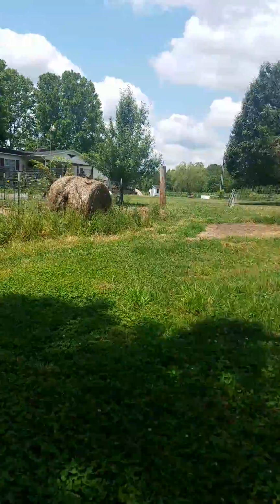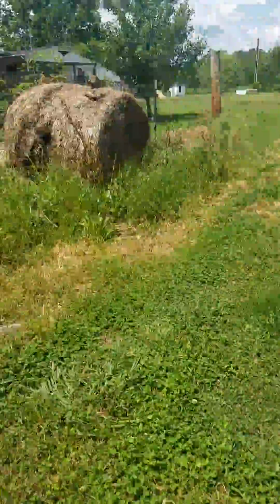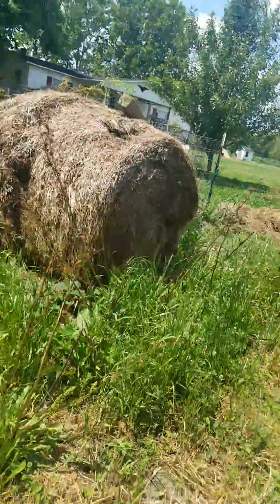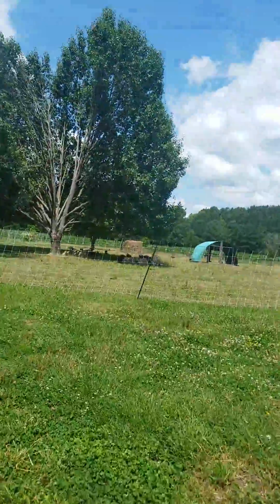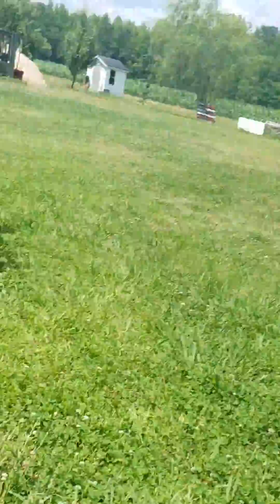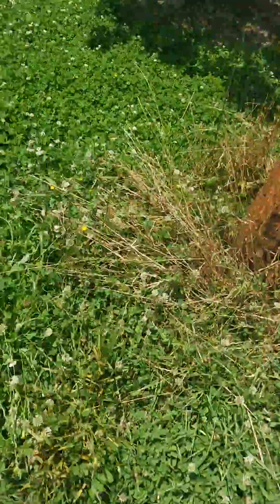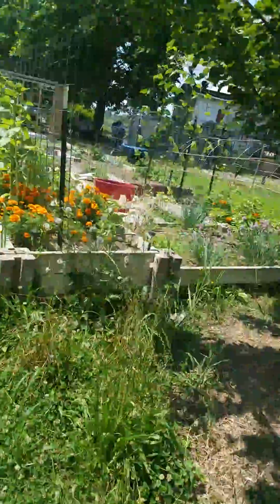But anyways, we're back up here. There's our bale of hay. We're going to get rid of it sometime because it's rotted before you could feed it. Sheep also got their own bale of hay. I don't know if you saw that. Hello, piggies. Please don't get shocked. We also got some flowers in our garden bed.